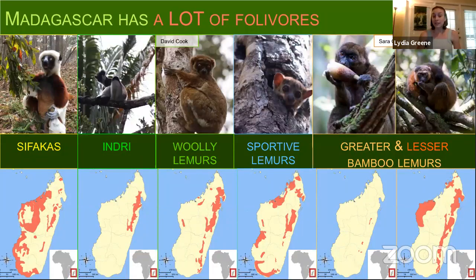And like I was mentioning, these lemurs live all over the island of Madagascar. I should say these maps are a little bit outdated. The new IUCN assessments just produced new maps. If you're interested in looking up the new Red List assessment for the lemur species, I would encourage that. But what you can see is that these lemurs really live all over the place. Some species like the indri and the greater bamboo lemur are restricted to those eastern rainforests. And some of these other lineages live in every forest that's left in Madagascar, including in some of these dry areas.